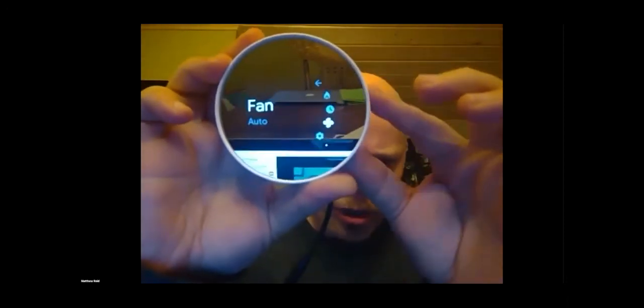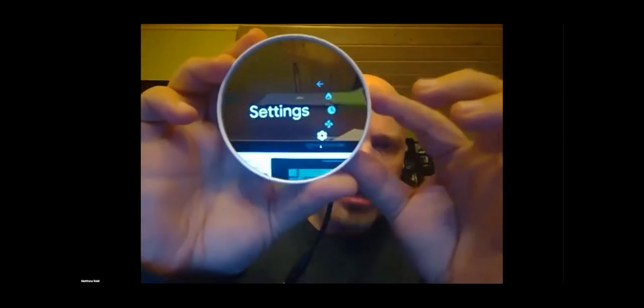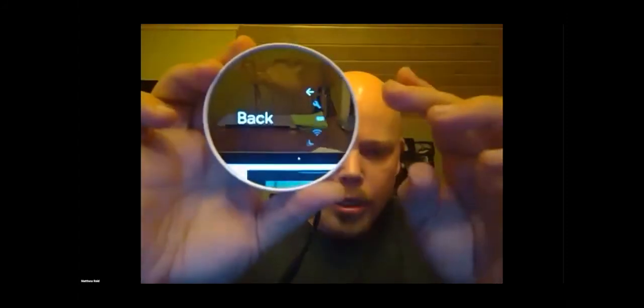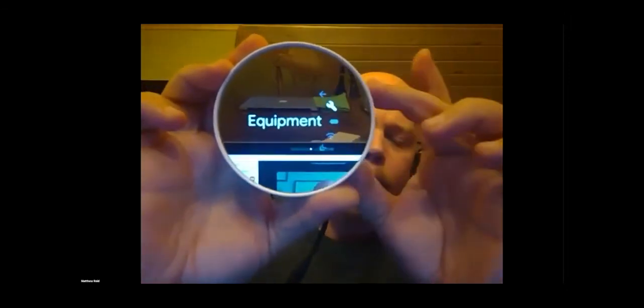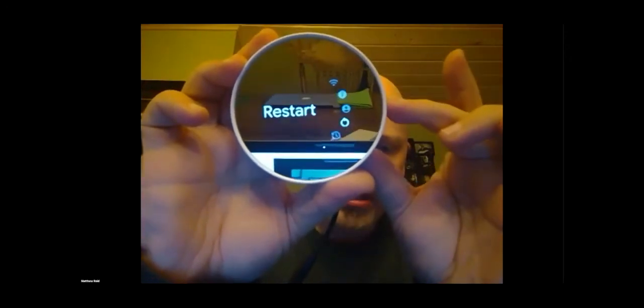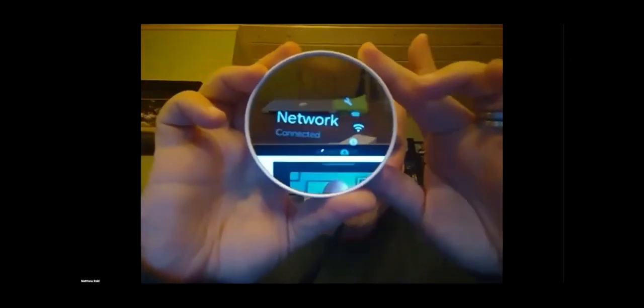Hopping into your settings, you can have a look at your equipment, timing and Wi-Fi, make sure everything's connected, and check your battery life. All these things are built in, and it's just slide up and down. Like I said, my hands are a little chilly, and it's just me getting used to the piece.